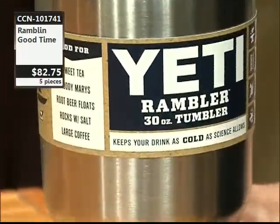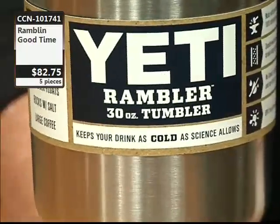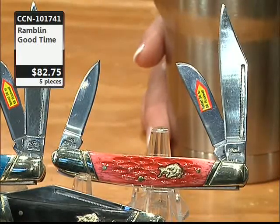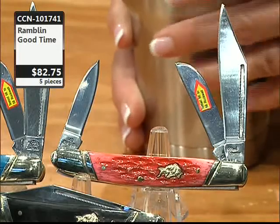So this is a genuine Yeti. What do these sell for? About $50 if you had to buy it? Some even more than that. Well, I was also told that they don't have the tops with them anymore, but this one does. We're going to include the top. You got to have a lid for it.